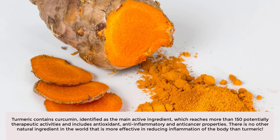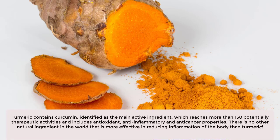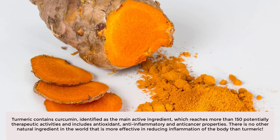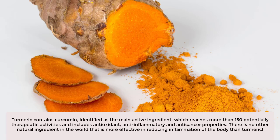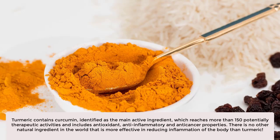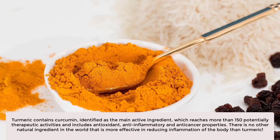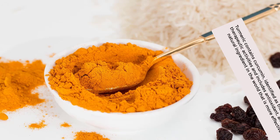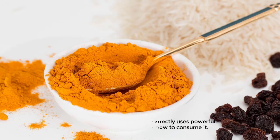Turmeric contains curcumin, identified as the main active ingredient, which has more than 150 potentially therapeutic activities and includes antioxidant, anti-inflammatory and anti-cancer properties. There is no other natural ingredient in the world that is more effective in reducing inflammation of the body than turmeric. But you need to make sure that your body correctly uses powerful turmeric. For this purpose, you must learn how to consume it.